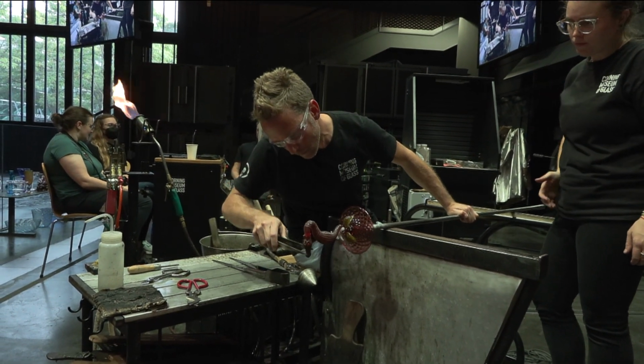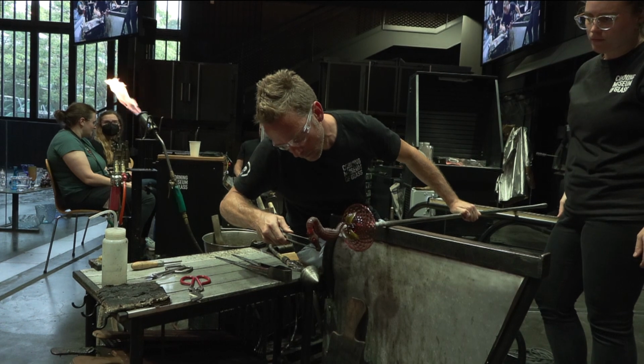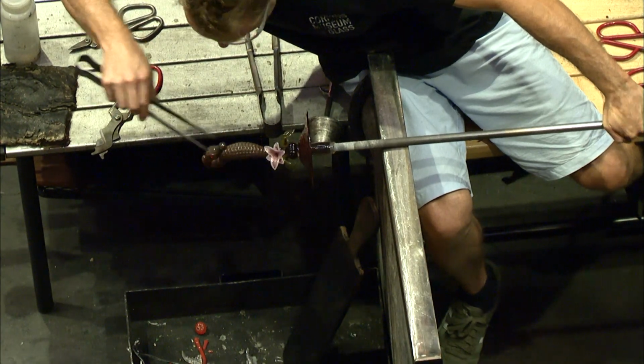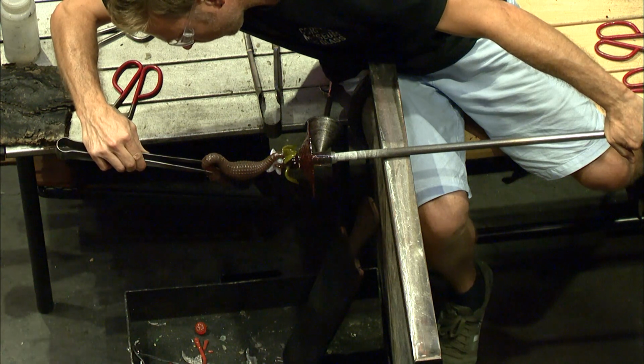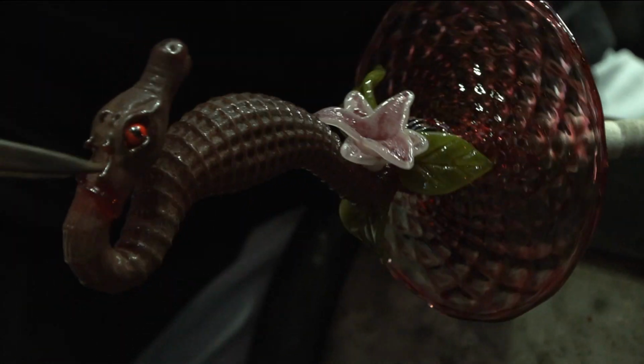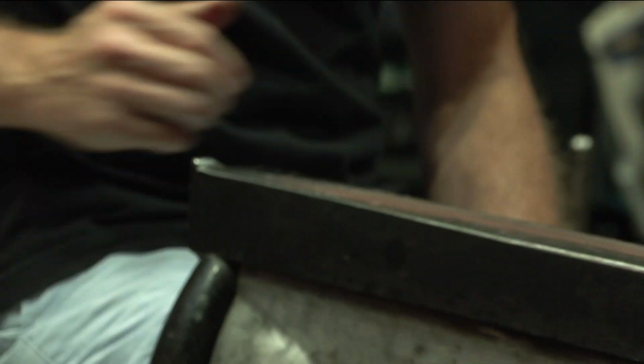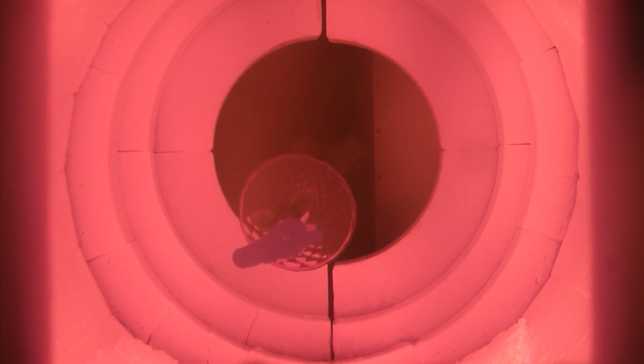Another nice thing of using those torches is now that joint that he connected to is the hottest part. So he still has a little time to adjust it, and remember, looking for those balances. We don't want to stick the cup in the middle of the dragon's face. We want to stick it on the top of his neck so that we can see that beautiful face.